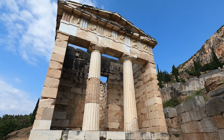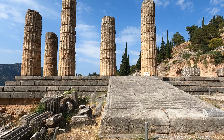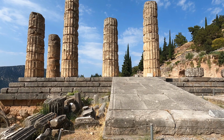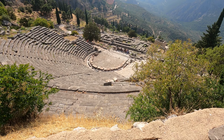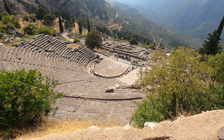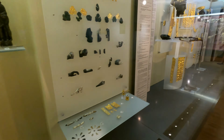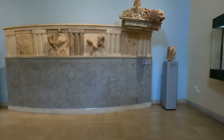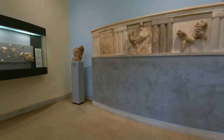Many people know about Delphi and the archaeological site that is there because of the Oracle of Delphi and its history in the ancient Greek world. It is located about 2.5 hours north drive of Athens on Mount Parnassus, and many people go there from Athens on a day trip. Not only can you visit the archaeological site, but you can also visit the amazing museum.